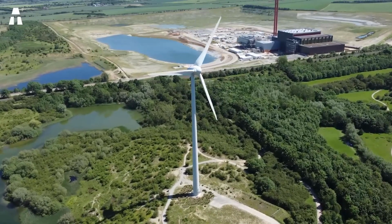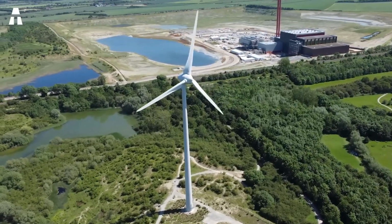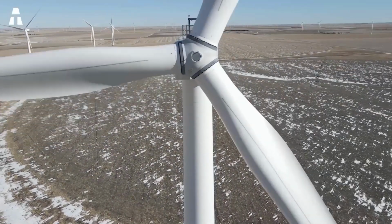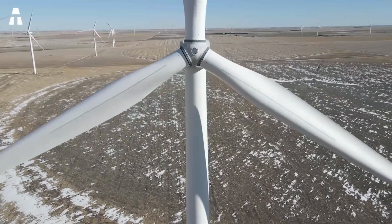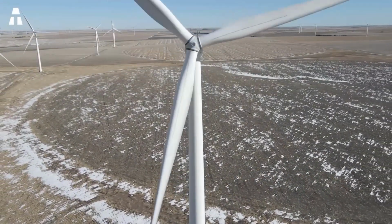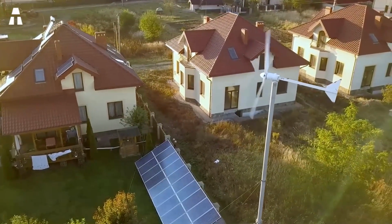Wind turbines typically have huge rotor blades about 50 meters long. The longer the rotor blades, the more energy the turbine can generate from the wind speed. This means that a micro wind turbine will generate much less energy than a conventional wind turbine. In larger wind turbines, there is a control mechanism that adjusts the angle of the blade to harvest more energy.